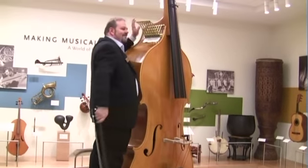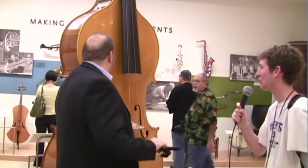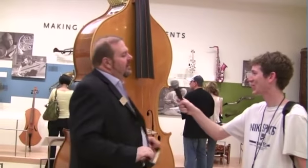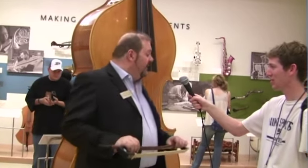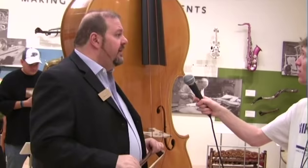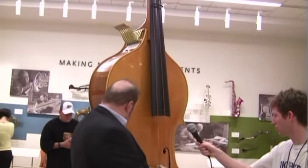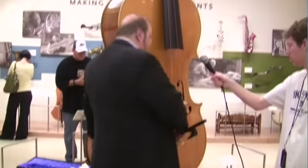Sounds like a helicopter. How do we transport this to a gig, or can someone rock out on this? In a word, roadies. If you're playing this, you should be having roadies at your gig anyway. But no, it actually breaks down completely. The neck is removable. The base and the stand also fold up.